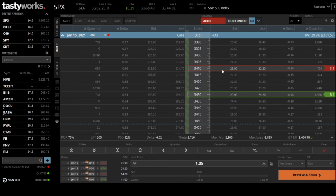Some people, I want to say on the Liz and Jenny show, I kind of recall that they move the put side closer to the money. In fact, the long strike would be at the money, and then a 20 point credit put would be sold against it. There's a few different ways you could do it.